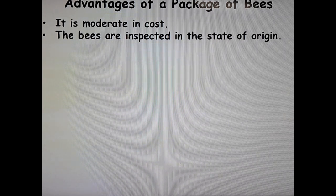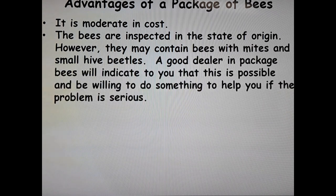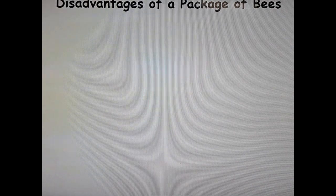The bees are inspected in the state of origin. However, they may contain bees with mites and small hive beetles. A good dealer in packaged bees will indicate to you that this is possible and will be willing to do something to help you if the problem is serious. The bees can be scheduled for arrival so you can be ready for them when they arrive.